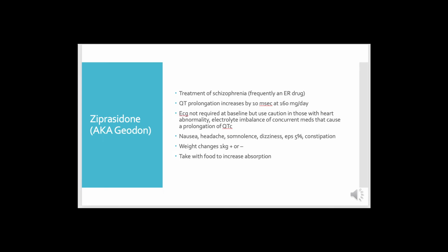It is used for the treatment of schizophrenia and frequently is an emergency drug because, again, it does act very quickly to reduce agitation. QT prolongation can occur, so again, it's one of those that is going to be contraindicated when you have persons that have heart disorders already. An ECG is not required at baseline, but you definitely want to use it with caution in heart abnormalities, electrolyte imbalances, where there's already a prolongation of QTc especially, and with concurrent medications that also prolong QTc. So if you have other ones that are being administered that prolong the QTc, it's going to exacerbate the effect of the Geodon.